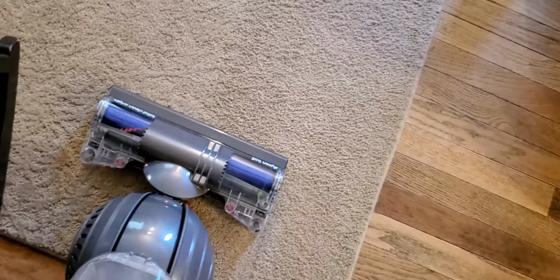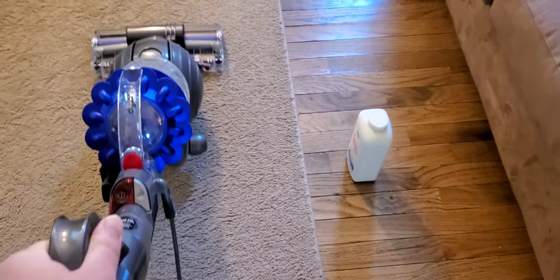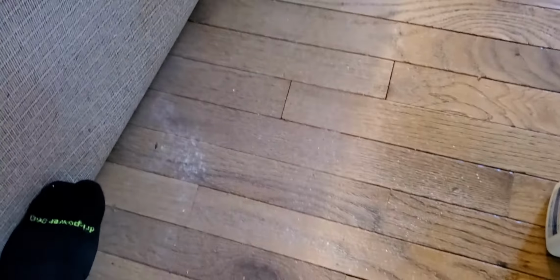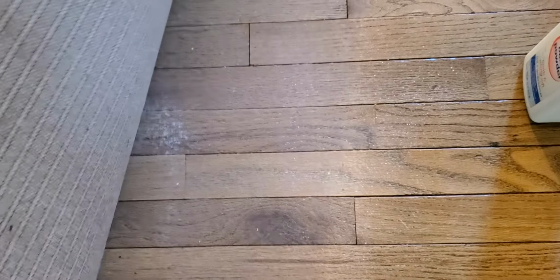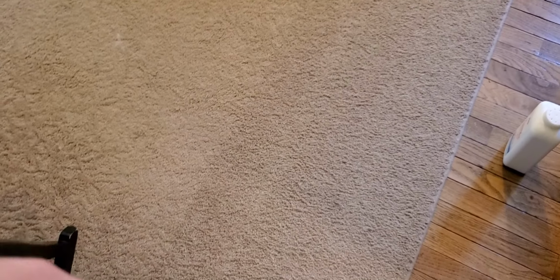See what it gets. Oop. There we go. And there's a little bit of a pile there, or a little bit of a something. But all in all, it did a really good job. And you can see kind of where, I'll come up, you can see this line that kind of goes down through.